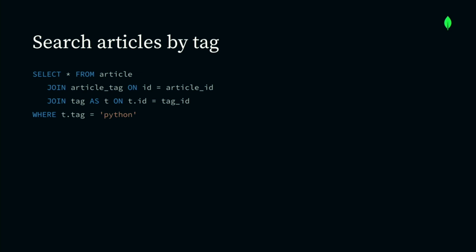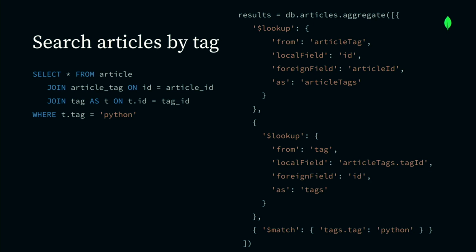So our relational schema worked really well in Postgres, and we could find all of the articles that use the tag Python using this join query that joins the articles table to the article tag table to the tag table. If we wanted to do the same thing in MongoDB, it'd look a little bit more like this. There's a lookup operation, which is similar to a join, and we're looking at the articles collection.